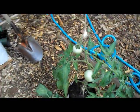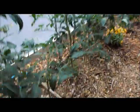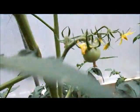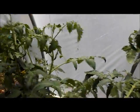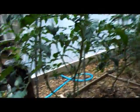Hopefully the squirrels will quit stealing my fruit. Everything near the ground, they were helping themselves too. But yeah, these plants are starting to do a little bit of the stuff that tomato plants do. Been kind of an exercise in maintenance and training, but yeah, you can see it's a nice Rutgers plant. This should start to fill up here with some tomatoes.